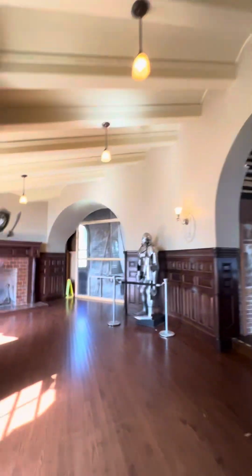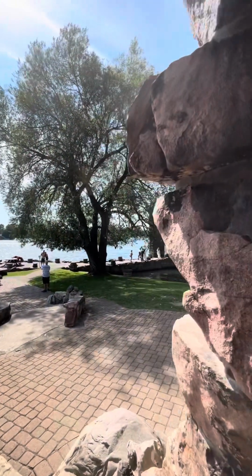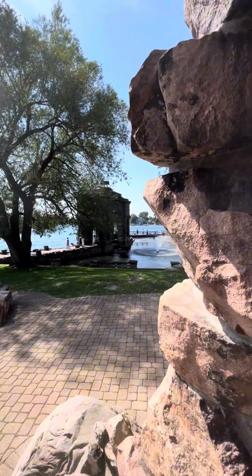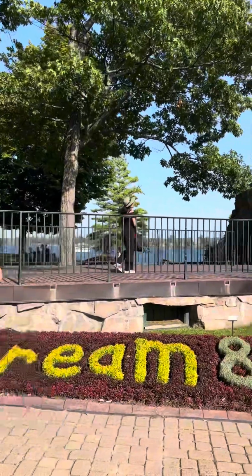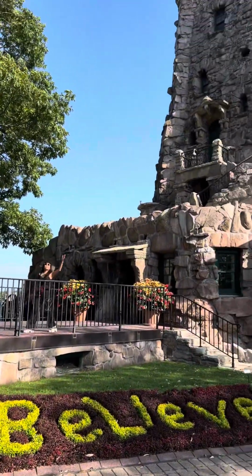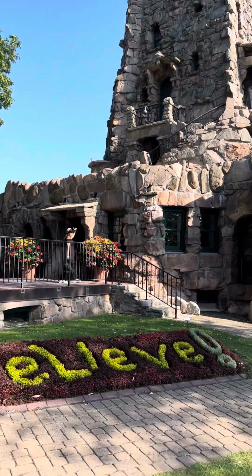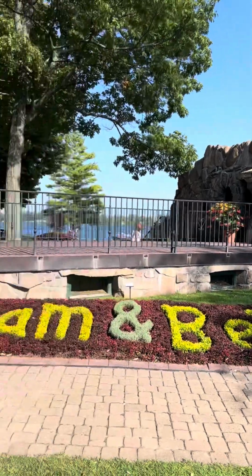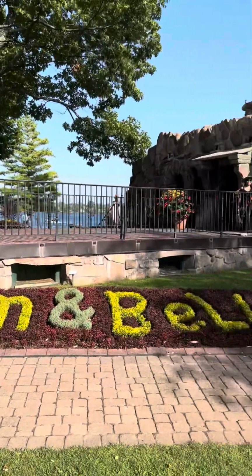And now let me take you out again, show you around the tower. Pastry was here before we purchase my attention. Cream and blue. It is a very strong word. That means don't stop dreaming and believe that you can get it.